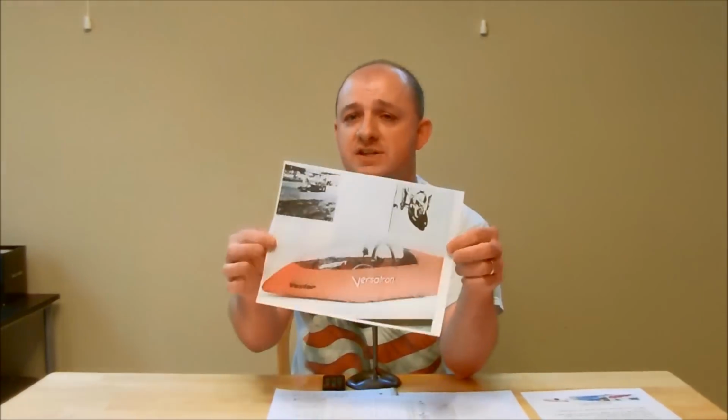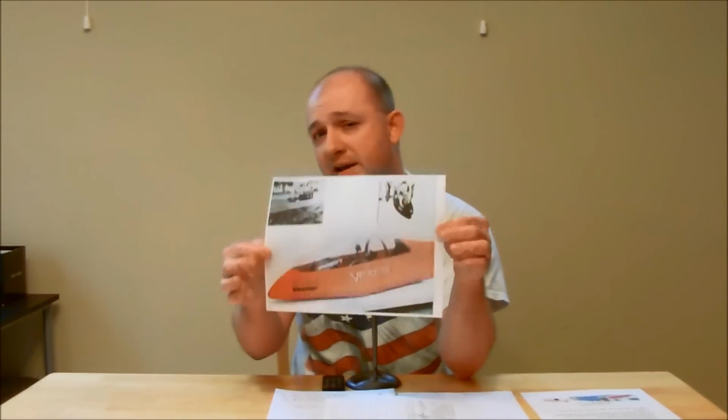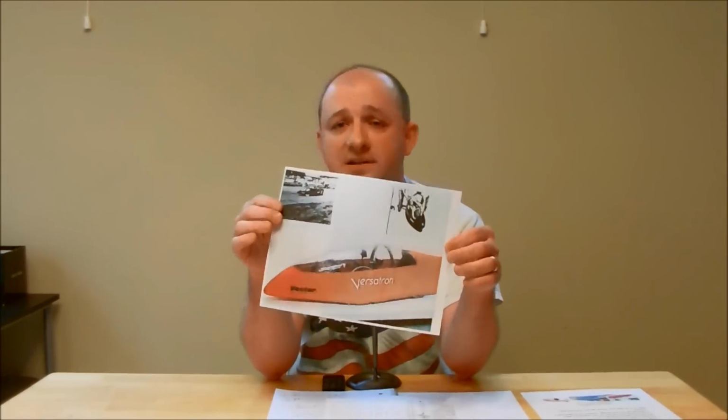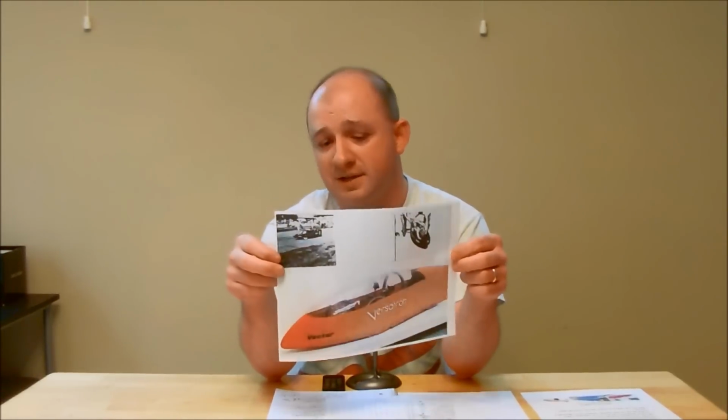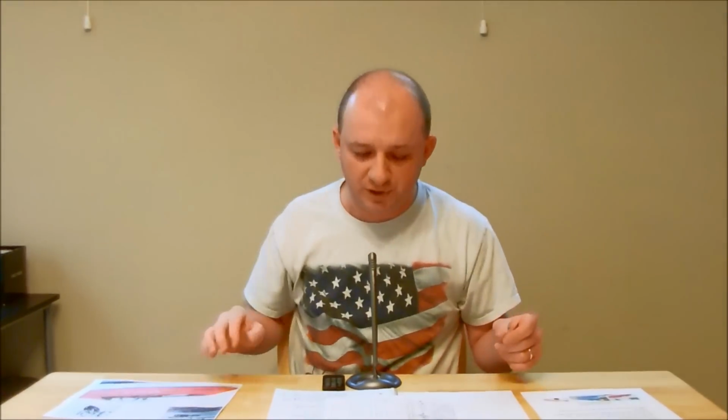I'll post a picture of this vehicle and links where you can find information. You can actually find this vehicle listed under Vector in the review section of velomobilenews.com, but I'll post a picture of it on the blog post as well.